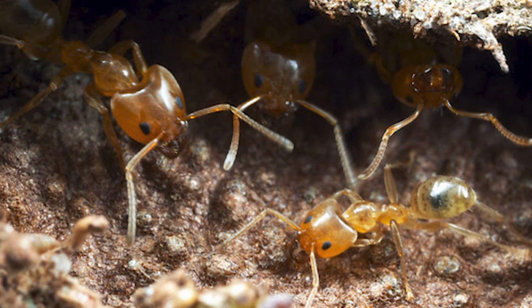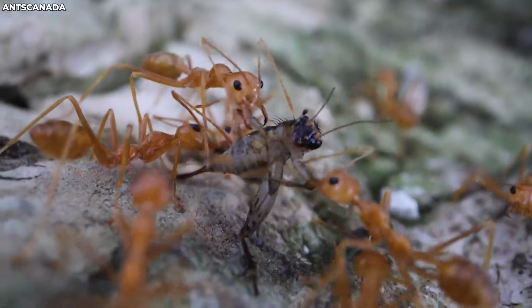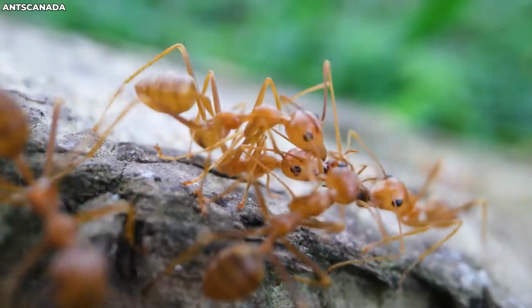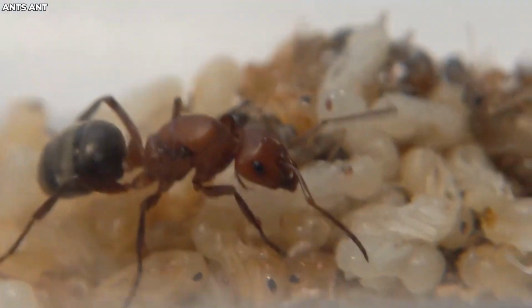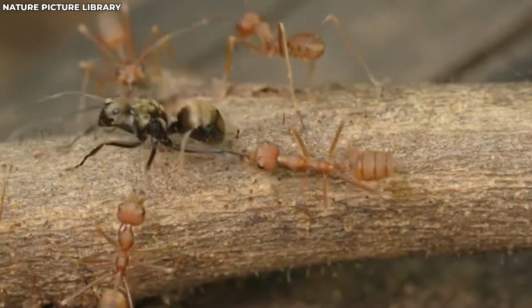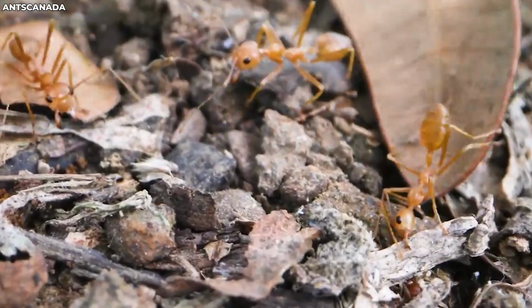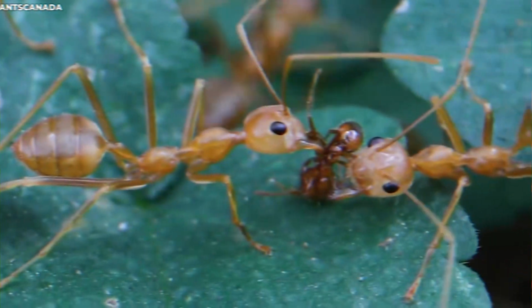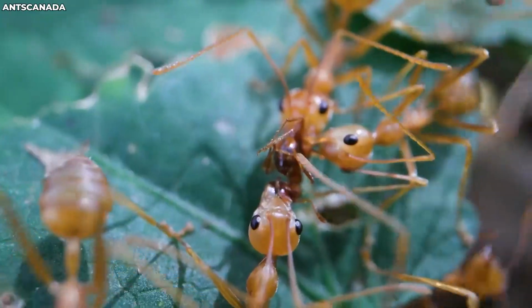Formicine ants are widespread and diverse, and their acidic defense can cause irritation or even damage to potential predators, making the colony a less appealing target. While they might not have sniper-like accuracy, the ants don't care about individual life, but the survival of the whole colony. These tiny creatures work together as one organism, capable of fending off any predator, even a bear.